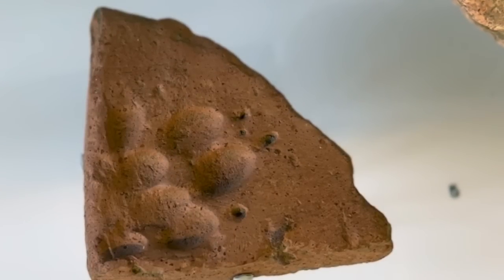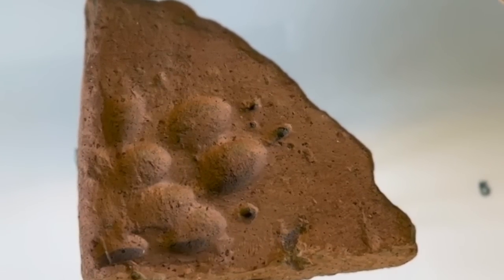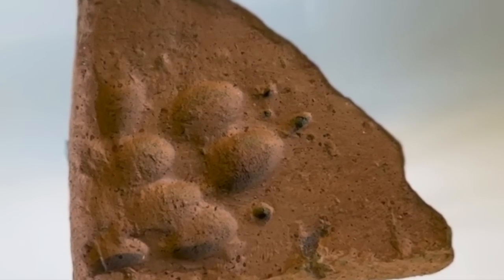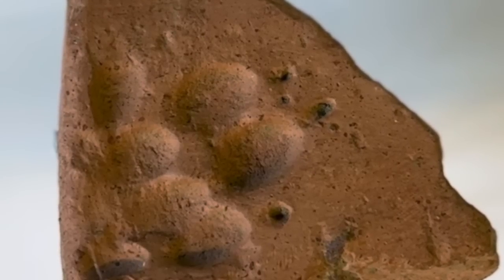Less official, but equally intriguing, is this red tile, which is most likely intended for a roof or underfloor heating system. But as you can see, this example contains a paw print, most likely made by a naughty dog, as it scampered across the wet clay.